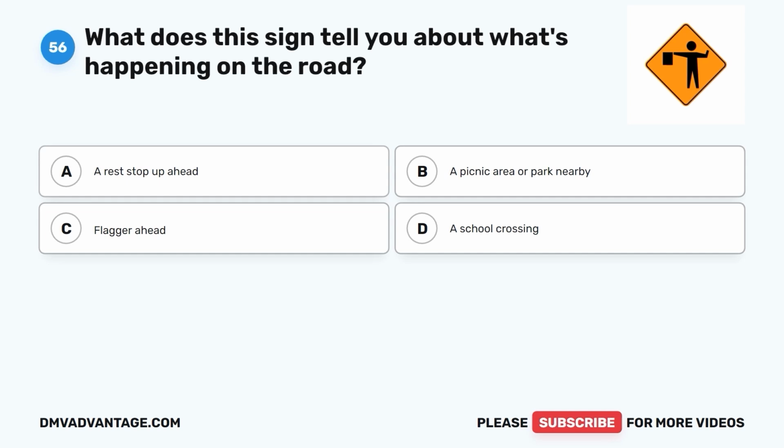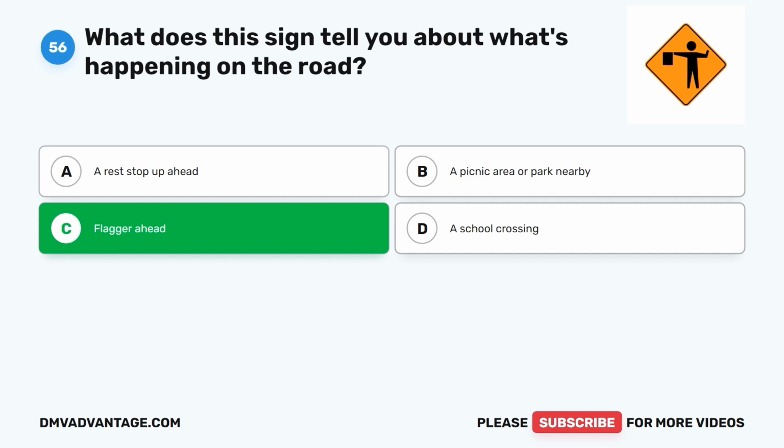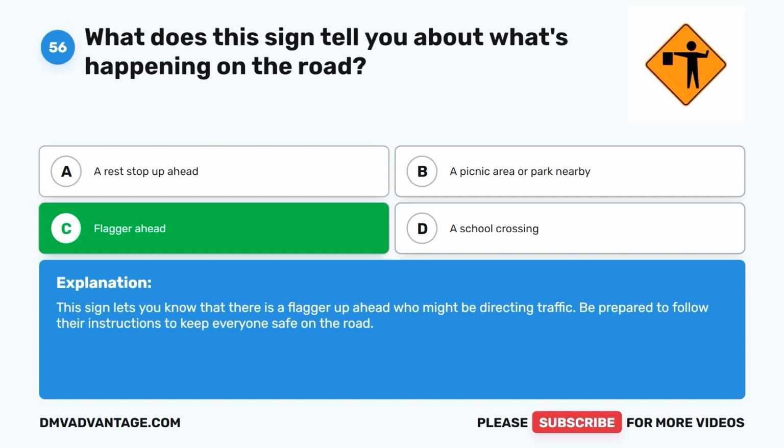The correct answer is C. Flagger ahead. This sign lets you know that there is a flagger up ahead who might be directing traffic. Be prepared to follow their instructions to keep everyone safe on the road.